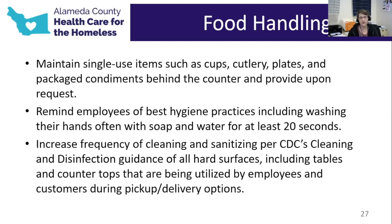And definitely in a food handling setting like a restaurant or a communal kitchen, increasing the frequency of cleaning and sanitizing, according to that CDC guidance that we had said above. So that is the end.